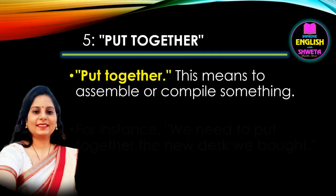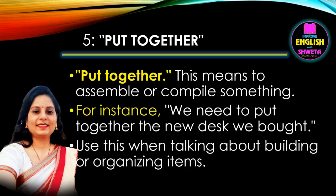Put together. This means to assemble or compile something. For instance, we need to put together the new desk we bought. Use this when talking about building or organizing items.